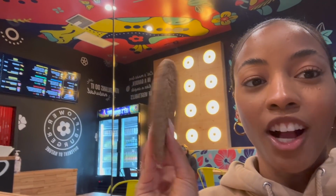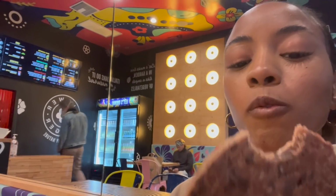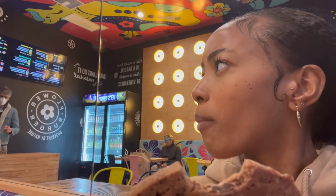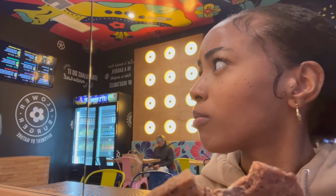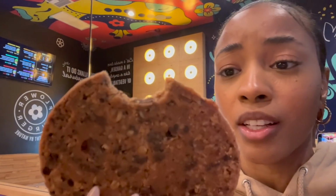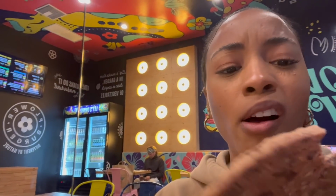And this is the chocolate chip cookie. It's like as big as my head. Mmm. Did you try the chocolate salami or no? Mm-mm. I only did your chocolate salami. I don't know what chocolate salami is, but this chocolate chip cookie is bomb. It's bomb.